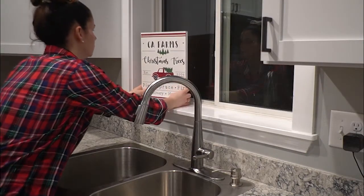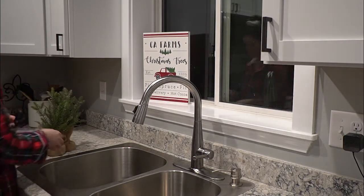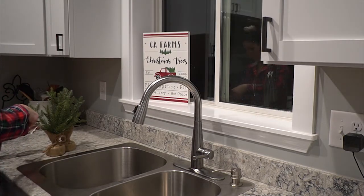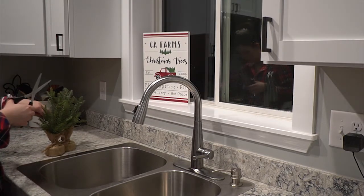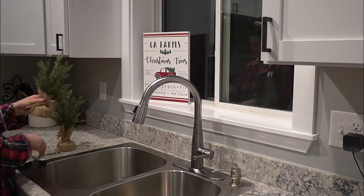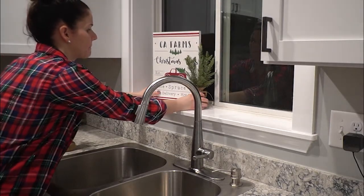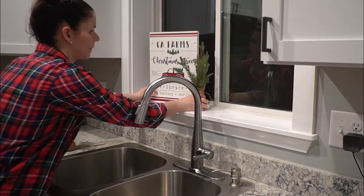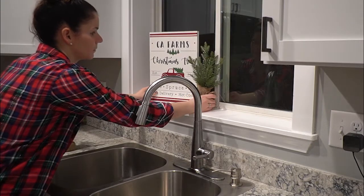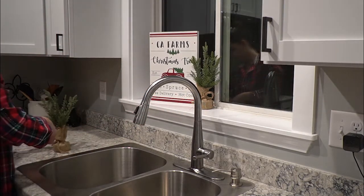I wanted to keep above the window super simple. This is where I do dishes and I like to clean. So I wanted a little bit more of a clean look here, less clutter. I like to be able to see some sunshine come in and look out the window as I'm cleaning. So I did not want to cover it too much, but I thought the little bit of greenery and this Christmas tree sign was the perfect little touch for the windowsill.